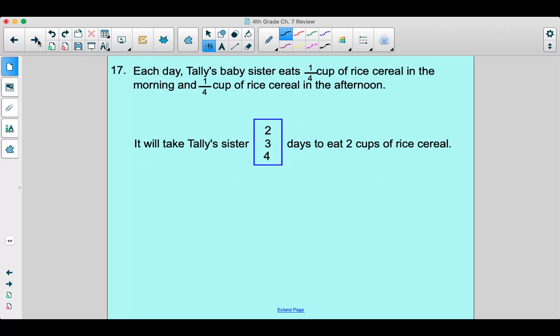Number 17, each day, Tally's baby sister eats 1/4 cup of rice cereal in the morning and 1/4 cup of rice cereal in the afternoon. Okay, so then, let's see. It will take Tally's sister either 2, 3, or 4 days to eat 2 cups of rice cereal. Okay, so in the morning, she eats a 1/4 cup. In the afternoon, she eats a 1/4 of a cup. So for one day, she eats 2/4 of a cup.